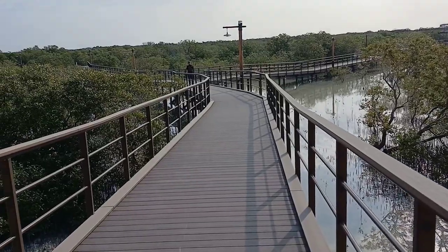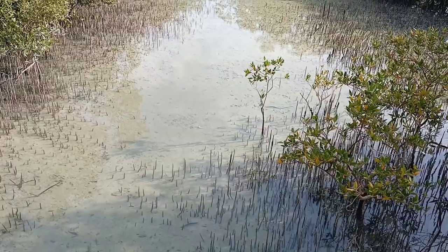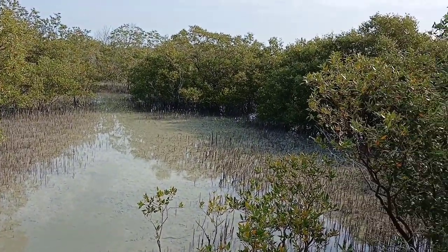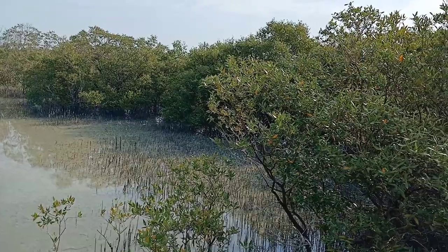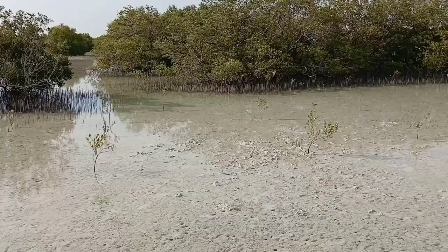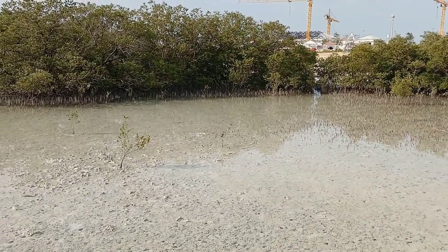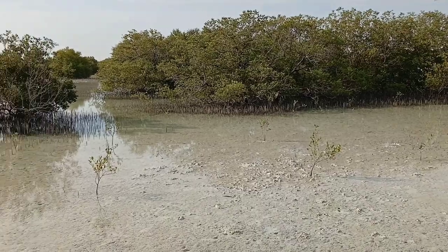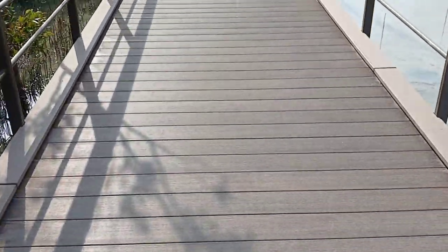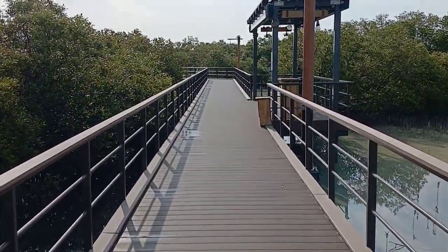Walk through crafted wooden walkboards that measure 2 kilometers long. Jubail Mangrove Park aims to enhance the awareness, appreciation, and understanding of the important ecological function of the mangrove habitats that include protection of the Abu Dhabi coastline and supporting biodiversity.